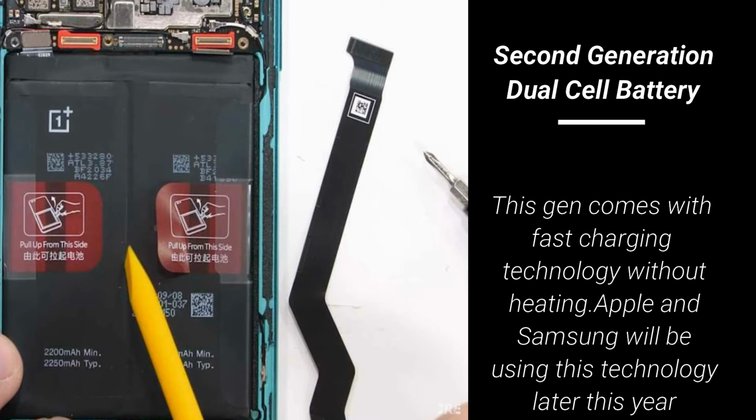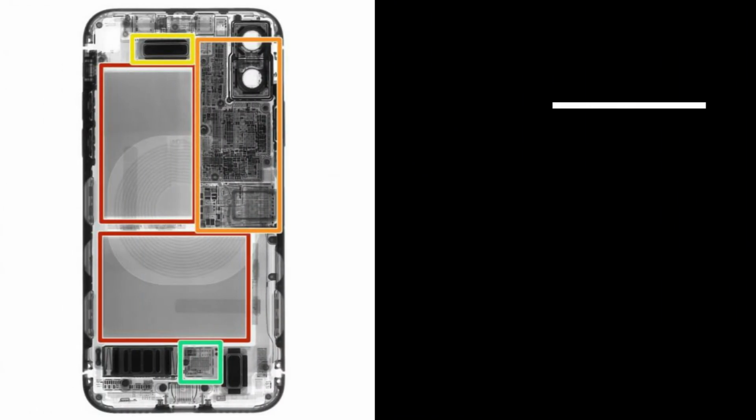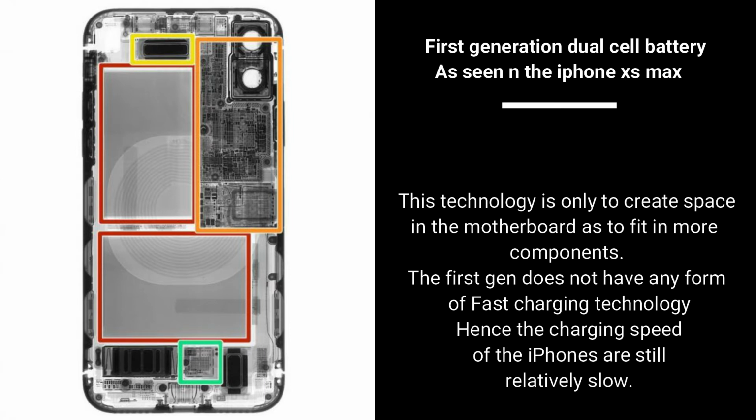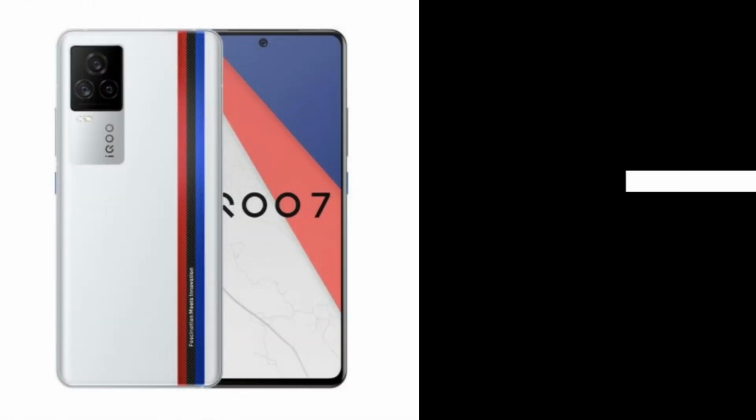Dual cell battery can charge faster than single cell battery. Dual cell battery is like two batteries but connected to one electric source, so it's charging a single battery but then it's supplying current to two different batteries. So it's a kind of new technology that is being used by the Vivo IQ7 to achieve 15 minutes from 0 to 100. So let me give you the charging technology of the popular phones that are sold worldwide.